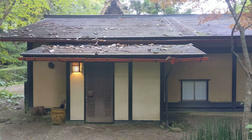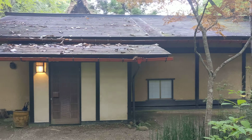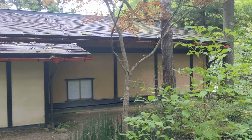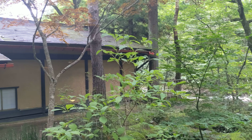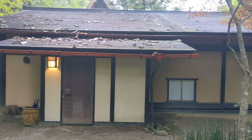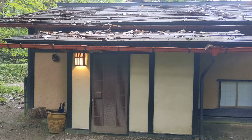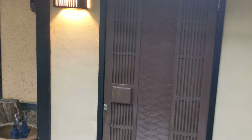We are at a Ryokan in Takayama, Gifu Prefecture. We're outside of Takayama, called Wanosato, a small luxurious Ryokan, a little bit far away from the city in a secluded spot along the river. And this is the Garyu Suite, which we've chosen to spend our time for the next few nights. Let's take a look at the room.